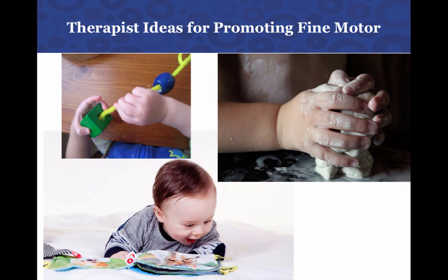The Children's Hospital also recommends infant massage to develop a touch sense or tactile awareness. And it says to gently massage the baby's arms, legs, and trunk to stimulate their tactile awareness. And it also mentions that it's a great way to bond with the baby.